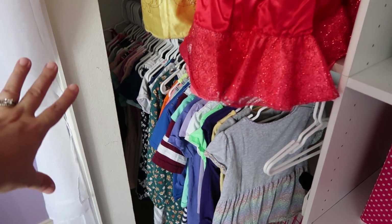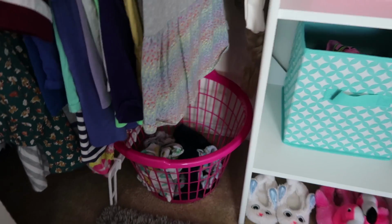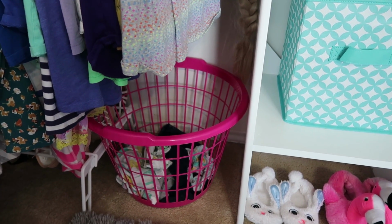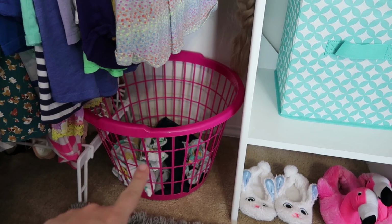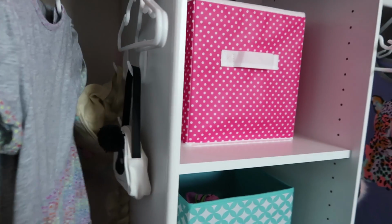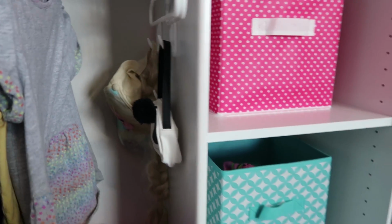So this is Pearl's side. And then she's got her hangers here. She also has her laundry basket, and they do their own laundry once the basket gets full. Sometimes it's overflowing because I have to remind them, hey, your basket's full, let's do your laundry. But for the most part, they're pretty good about it. So they have their own laundry basket. And then they do have their own little rack back here with their shoes. I also went ahead and put 3 command hooks on each side here. So I've got one of Pearl's purses and then one of her hats hanging right there.